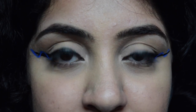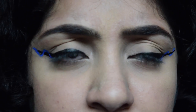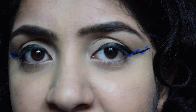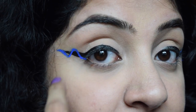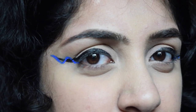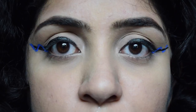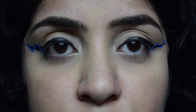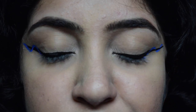So for the eye makeup, I am done with drawing the helix, and I tried different designs on both the eyes. This one's a bit more twisted, and this one has two twists, and this one has three twists. So you can also experiment the way you like. And for drawing in the eyeliner, I used the NYX Vivid Brights in the shade Sapphire.